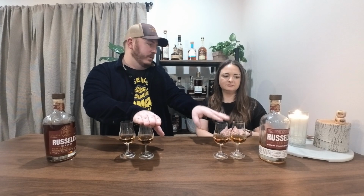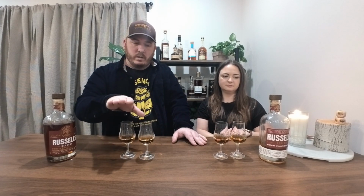Like you said, we've got the A/B here on the left, our left, your right. Here we've got the standard single barrel offering. On our right, we've got the one that we picked up last night. So the bottles match the glasses for easy following at home. So I'm going to start with the standard stuff.